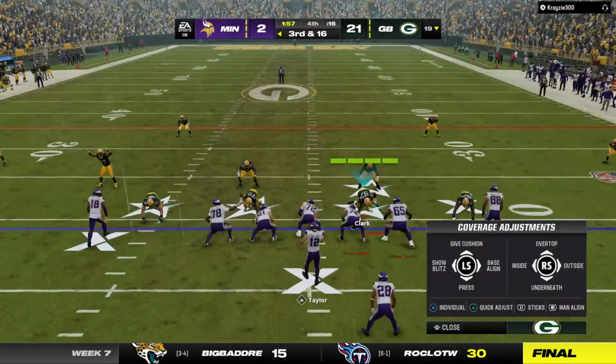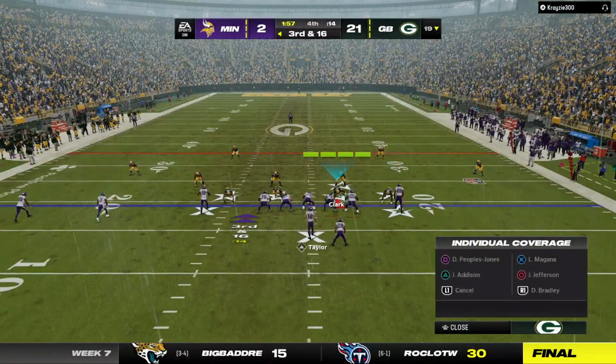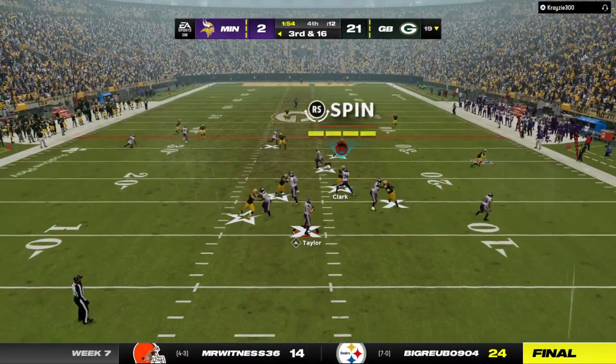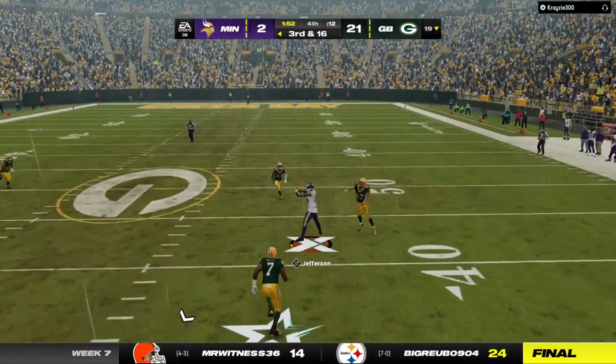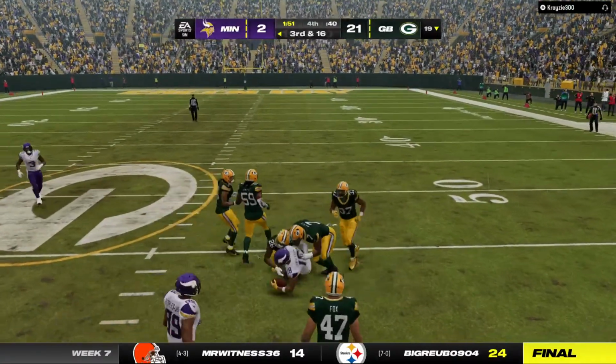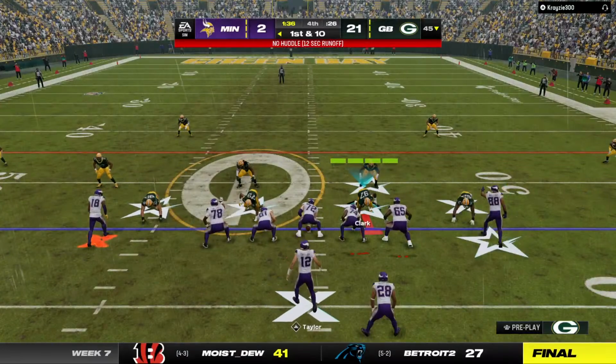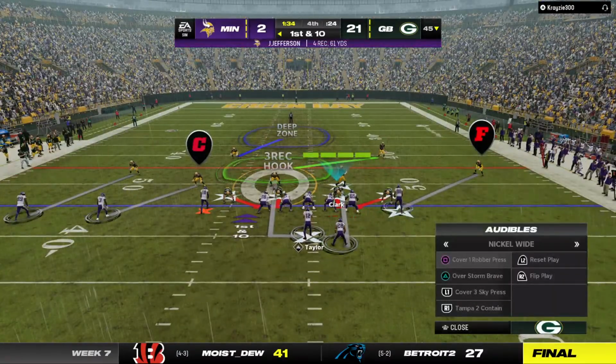An incomplete pass on that last play, and that means they'll need to come up with something here on 3rd down. Here's Taylor to throw. He's got his target. That's complete. And they'll get it all the way up about 5 yards shy of midfield. Now they've got to get to the line quickly.